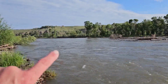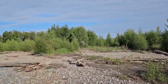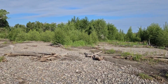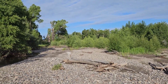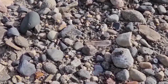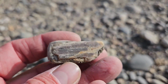I'm gonna head down towards that way because the river kind of bends and goes that way. So this is really vibrant today. Maybe I'll find some rocks. Maybe I won't. Beautiful. Well, I just sat down to tie my shoe. A little piece of wood. So I guess I'm on the spot.